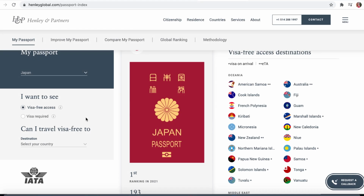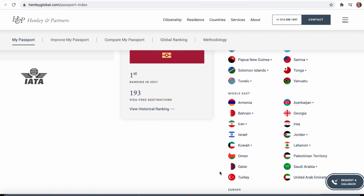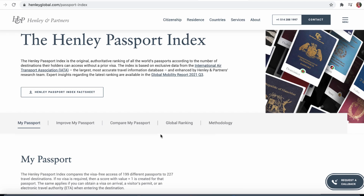However, there is no such thing as a universal power of a passport, because it all depends on your specific needs. The index only shows visa-free access for tourism and business trips. But what about study, work, or living in a certain country? Japan holds the top rank with visa-free access to 193 destinations, and its passport is viewed as the most powerful in the world.